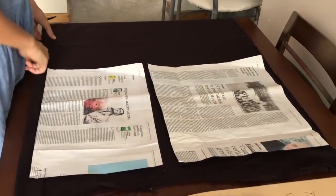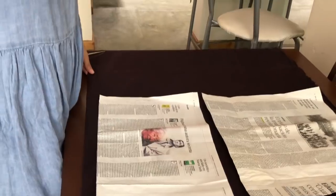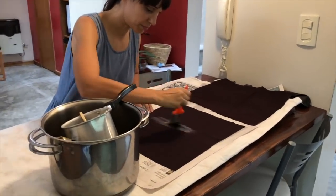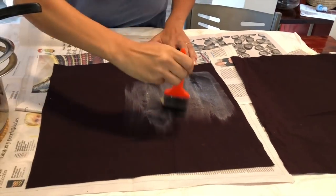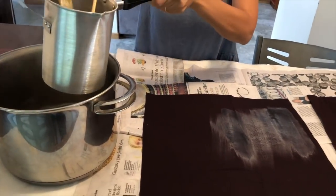I want to make like a tote bag purse style of thing to practice the waxing. So I drafted some pattern improvised, and I'm going to use this burgundy colored cotton twill, and then Charlie and I are going to try to wax the cut pieces instead of just the whole fabric. I'm using a mix that has half paraffin wax and half beeswax.